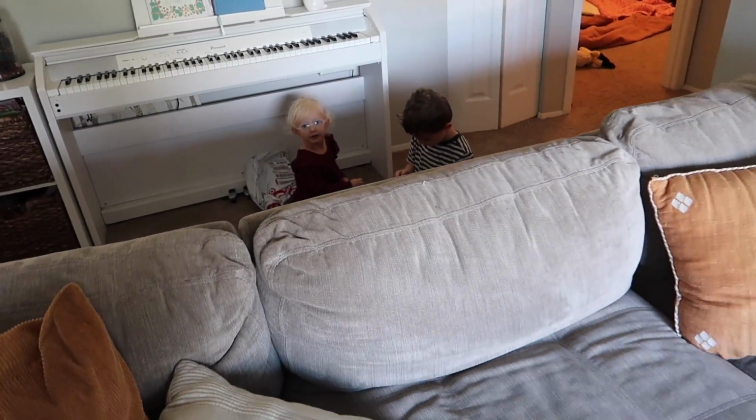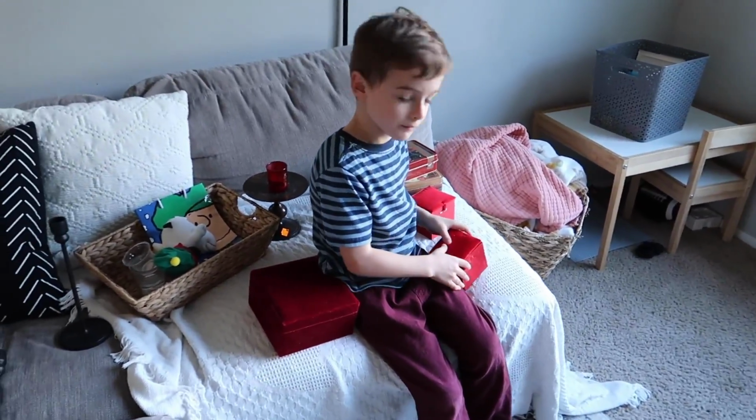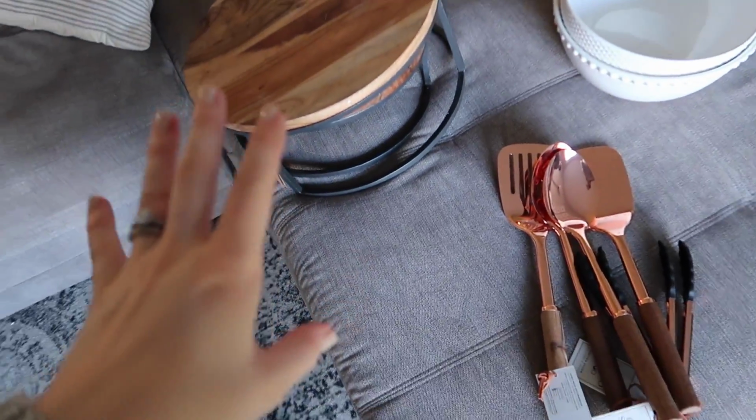Haley and Liam are playing over there with something. Judah's over there messing with the thrift store stuff, but we're gonna start here at Marshall's.